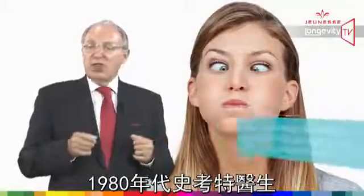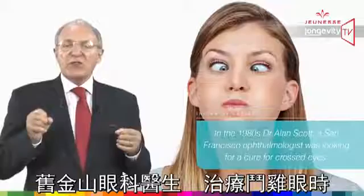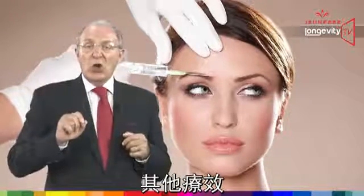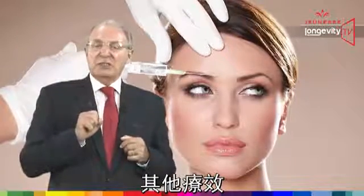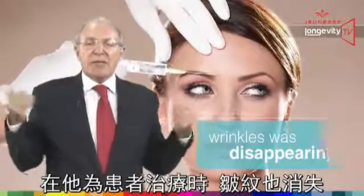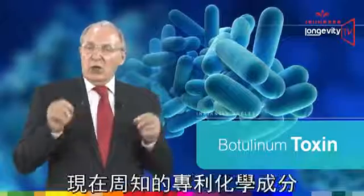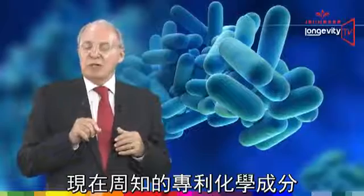In the 90s, Dr. Alan Scott, a San Francisco ophthalmologist, was looking for a cure for crossed eyes. He found it. But what he also found was an unexpected benefit of his magical injection. On his patients' faces, wrinkles were disappearing. The drug Dr. Scott invented was botulinum toxin, which is the chemical name for a very well-known trademark product.